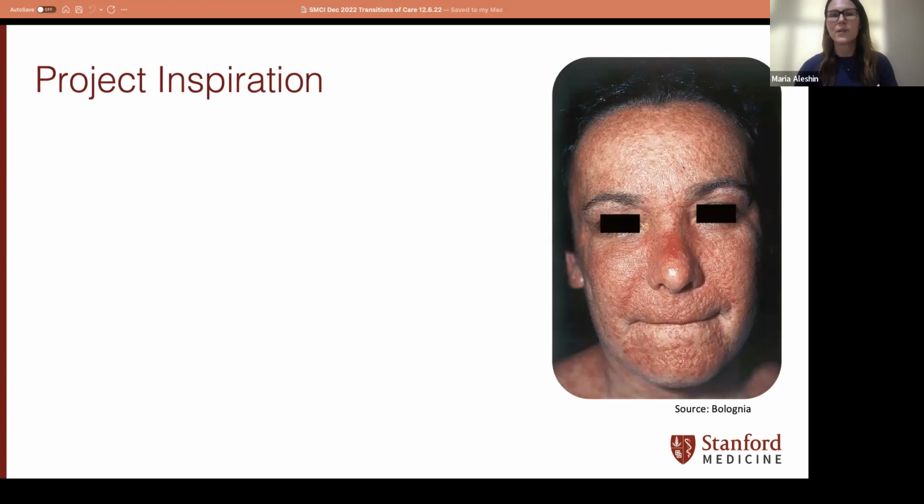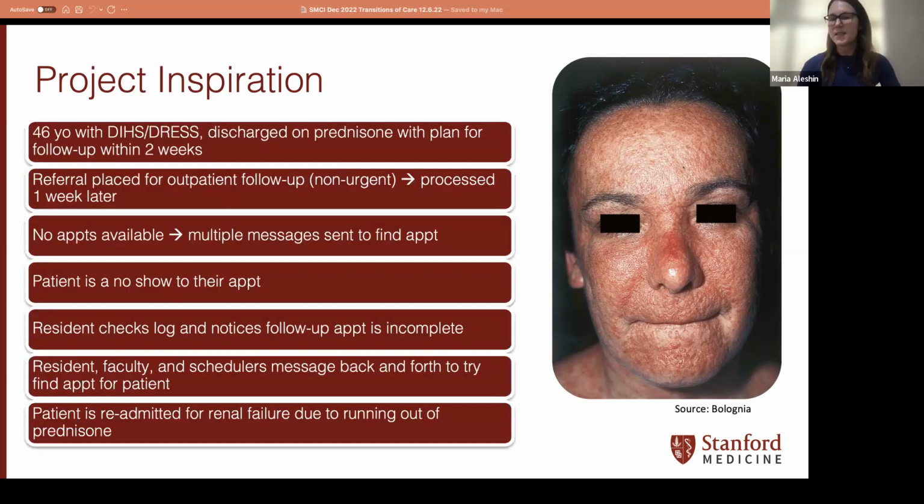So this project was really inspired by some of our patient experiences, some of the things that we were noticing as our patients were transitioning from the inpatient to the outpatient side. And there were several near misses, and there were several cases where our patients did, quote unquote, fall through the cracks. And I wanted to share a representative case. So this is a 46-year-old female that presented with drug-induced hypersensitivity syndrome, formerly known as DRESS. They were treated with steroids, were doing well, and were discharged on prednisone. And the plan was for them to follow up with us within 2 weeks.